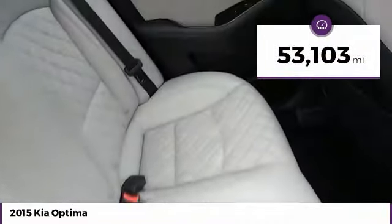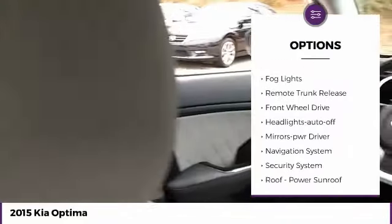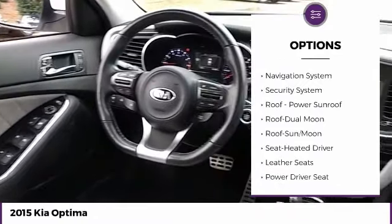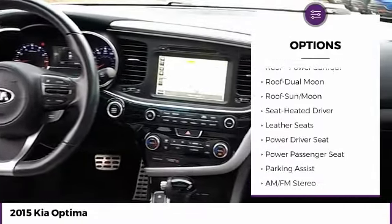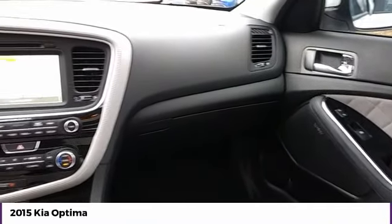Here are some of this vehicle's great options: heated side mirrors, traction control, remote keyless entry, fog lights, remote trunk release, FWD, headlights auto off, mirror memory, navigation system, security system.